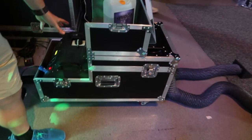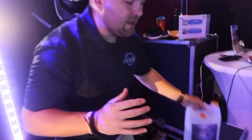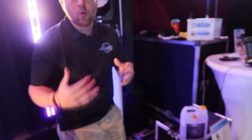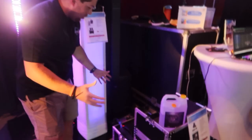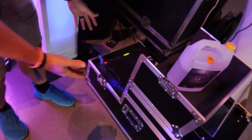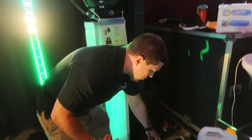All it takes is fog juice and a little bit of water. We have a particular fog juice that we're using right now. We needed something that was very fast dissipating, and we're working with some companies on potentially getting our own proprietary fog juice that we're gonna sell with this to make sure you guys get the best effects. But overall, on the back, it's PowerCon in. It draws about 11 amps. You can DMX it, or you can use a wireless remote, or you can trigger it manually.